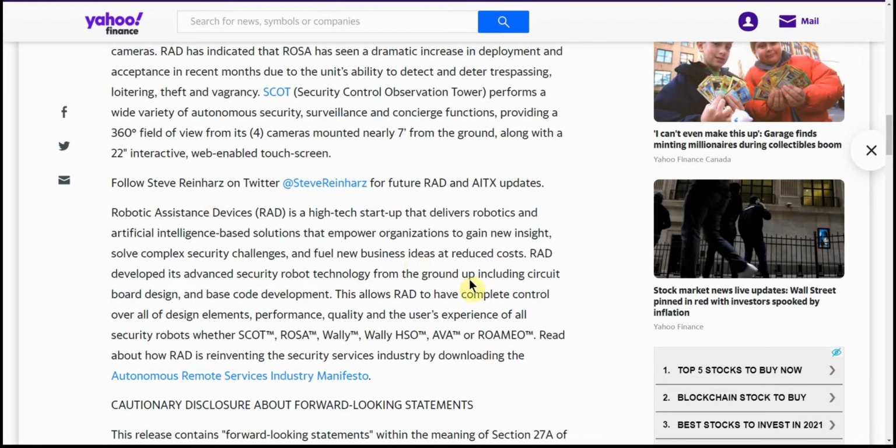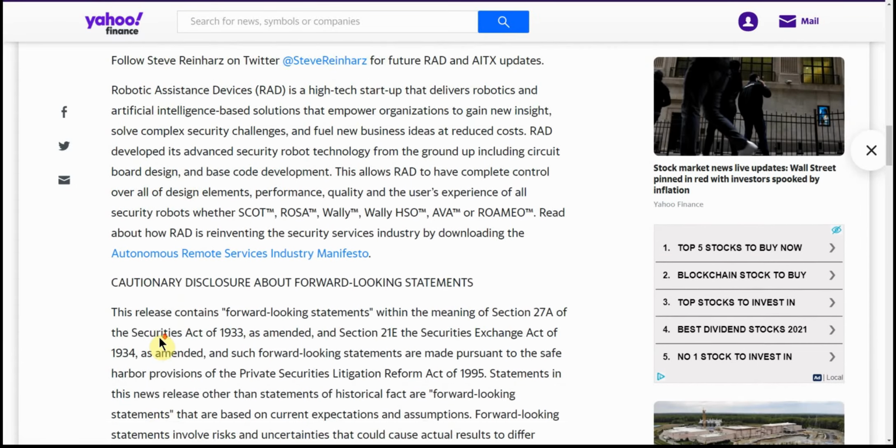Some of the performance, quality, and user experience of all the security robots, whether SCOTT, ROSA, WALLY, HSO, AVA, and ROMEO. And so those are all some of their products.